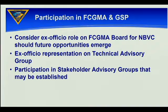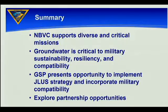So with that, I'm going to turn the floor over to Captain Yankee once more. So just in summary, as you can see from both of our parts of the brief here, we have a really diverse set of mission sets that not only we have to support, but our tenants are executing, and that water is critical to those missions.